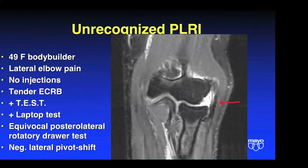This is a 49-year-old female bodybuilder with a long-standing history of lateral elbow pain, failed conservative treatment, has not had any injections. On examination she is tender at the ECRB origin, has a positive tennis elbow shear test, positive laptop test, equivocal posterolateral rotatory drawer, and negative lateral pivot shift tests. So, Nick, what are you thinking when you see a patient such as this?